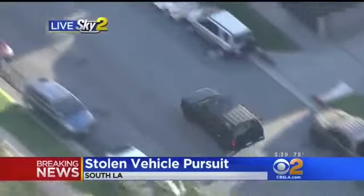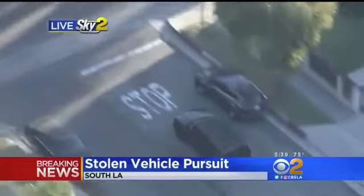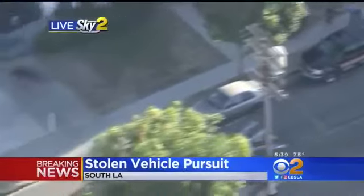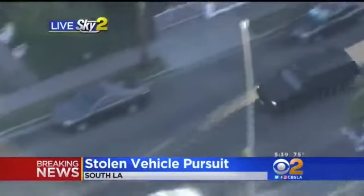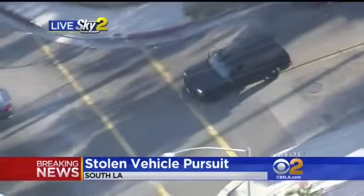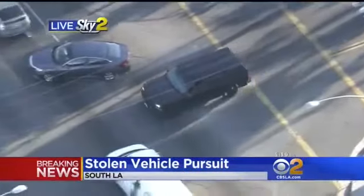The slower speeds may give him the opportunity to do that PIT, but they're not going to do it with other property in these smaller streets. And of course, you've got pedestrians out here. Yeah. It's a very scary situation, and it's a very dangerous situation. LAPD, all law enforcement trained for this.